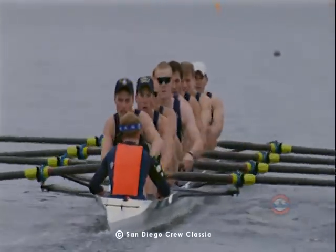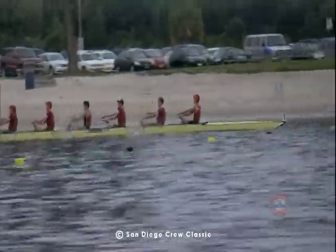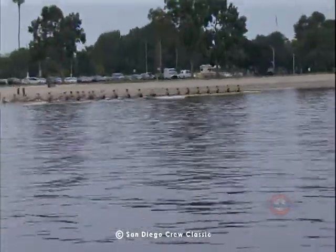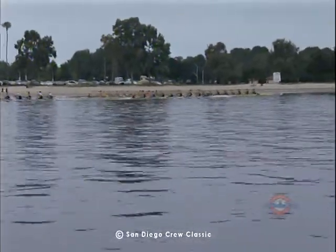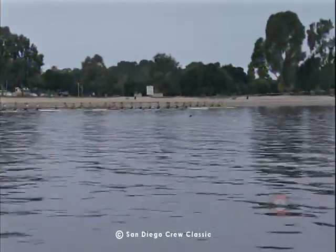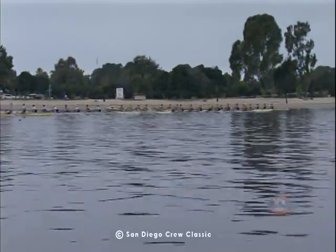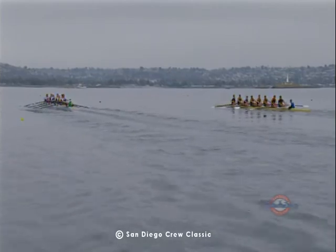Checking our lane assignments once again and our order of rowing right now. Harvard University in lane number 1, Cornell in lane 2, United States Naval Academy fighting it out for that number 1 position is working out of lane number 3. Lane 4 is occupied by University of British Columbia, and University of California, San Diego is laboring out of lane number 5.